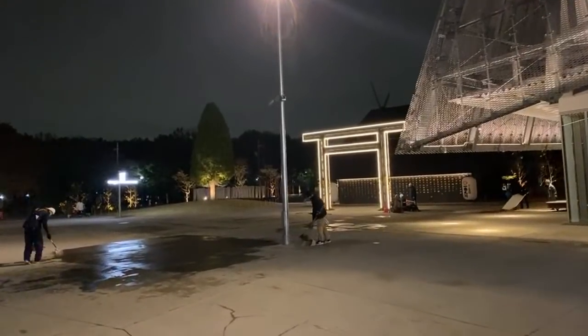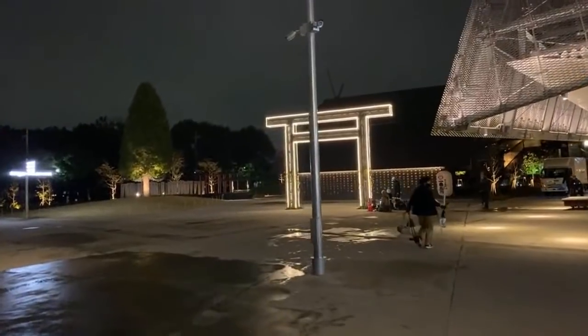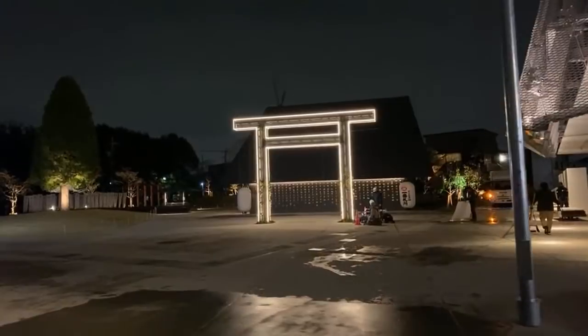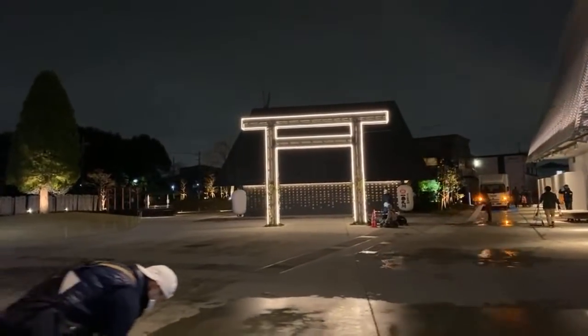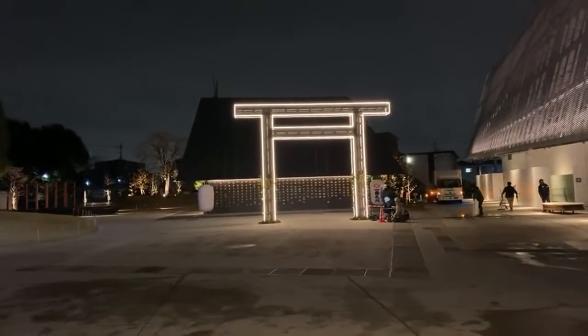Harry Amon's here. Welcome, Harry, a new traveler. They're cleaning up here. This is so cool. Look at the Tori Gate here. Just at night, you can't really get as good of a view of it. Just behind the gate, there's a shadow of a shrine.